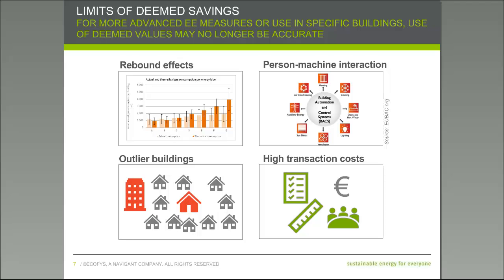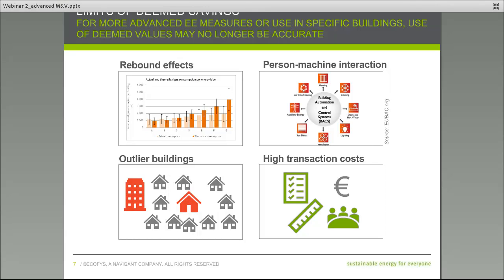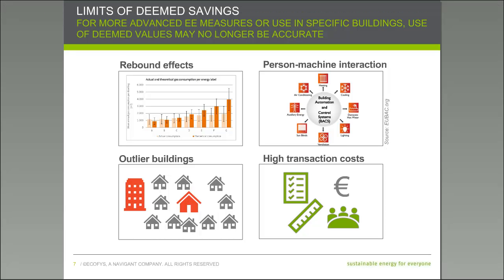Now, there are also other examples where we see a potential breakdown of the deemed savings methodology in the future. Another example I want to mention is labeled here as the person-machine interaction. Over the next years, we expect an increased implementation of smart building measures like building automation and control systems or energy management systems that will control part of the energy systems in buildings. Now, this is all automated, but it will impact also the comfort levels in buildings, and people will adapt their behavior to the building automation and control systems.